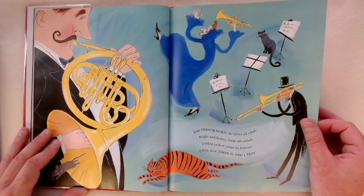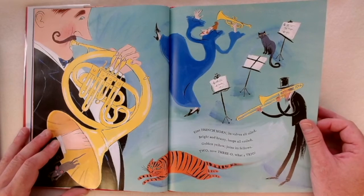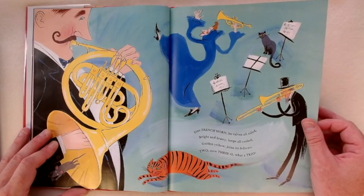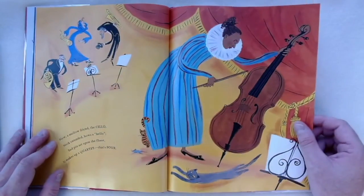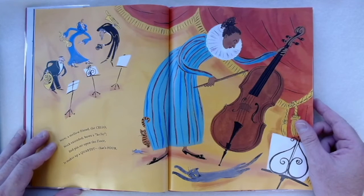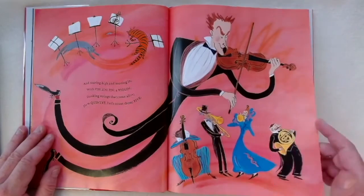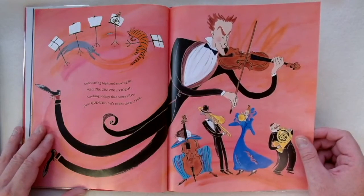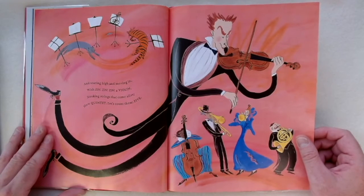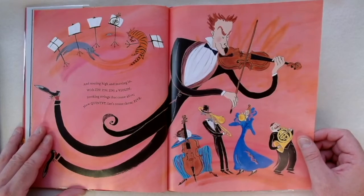Fine French horn, its valves all oiled, bright and brassy, loops all coiled. Golden yellow, it joins its fellows. Two, now three-o, what a trio. Now a mellow friend, the cello, neck extended, bows a hello, end pin set upon the floor, it makes up a quartet, that's four. And soaring high and moving in, with zin, zin, zin, a violin, stroking strings that come alive, now quintet, let's count them, five.